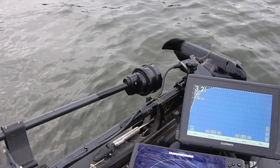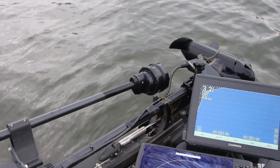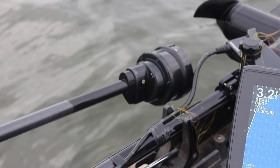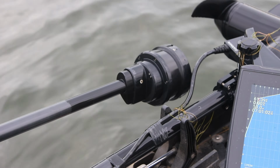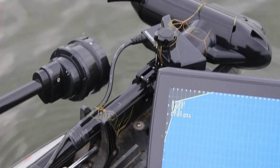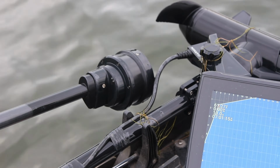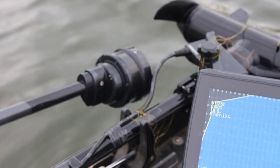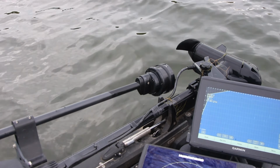So first things first, what is a 360 and what is a Panoptics or a forward-facing sonar? So this transducer right here, you can see, is a ball shape. That is a 360 transducer. The other one that we have up there on the front, just behind the graph right there, is a forward-facing sonar unit. And so those are two completely different sonar units, but they have a very similar cost.